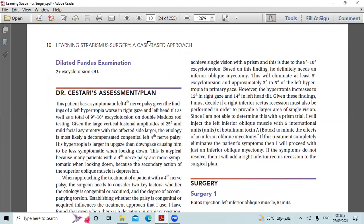This will eliminate at least 5 degrees of excyclotorsion and approximately 3 to 5 prism diopters of left hypertropia in primary gaze. However, the hypertropia increases to 12 prism diopters in right gaze and 14 prism diopters in the left head tilt. Given these findings, I must decide if a right inferior rectus recession must also be performed in order to provide a larger area of single vision. Right inferior rectus recession, yes.